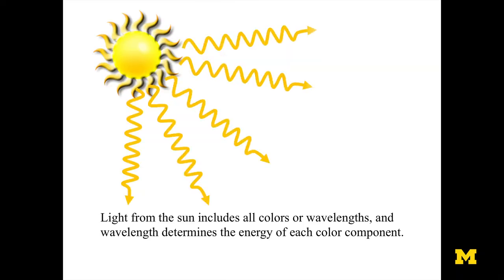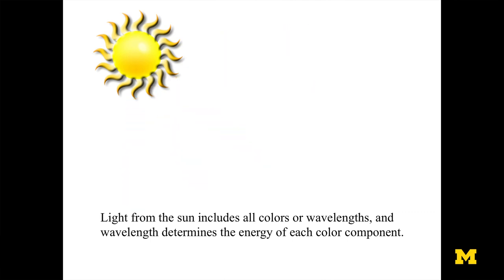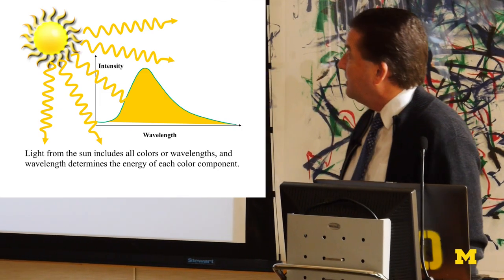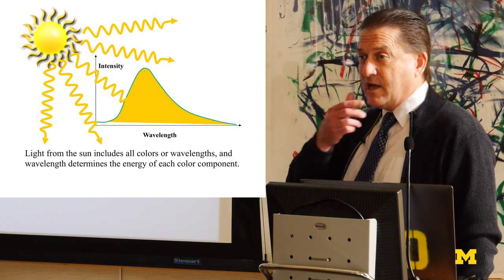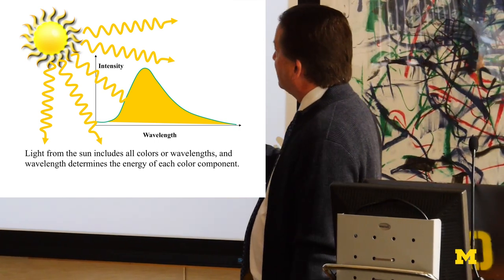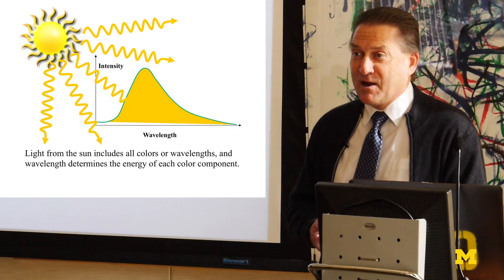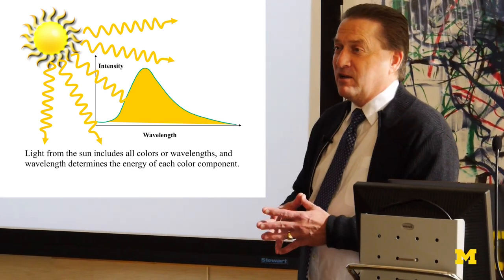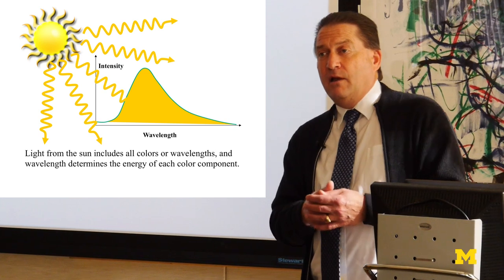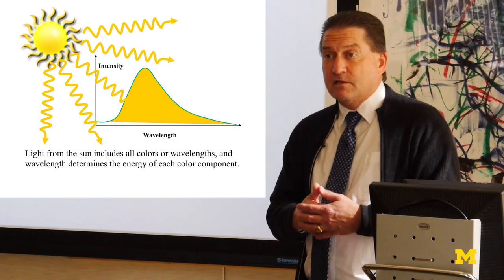So here's the problem. We've got a nice bright sun out there. It powers nature on Earth. And its light is basically white to the eye, but it has a spectrum. It has lots of components of different colors. My slide isn't representative of that. Actually, I've got one spectrum here that's all yellow. But you've all seen light that's scattered through a chandelier, for example, and breaks up into its various colors.